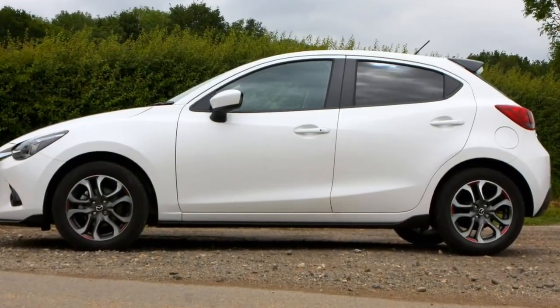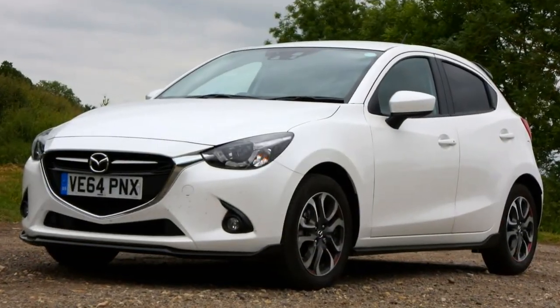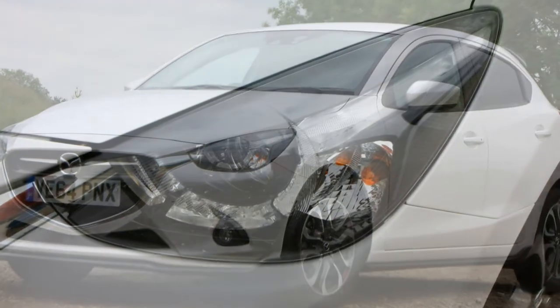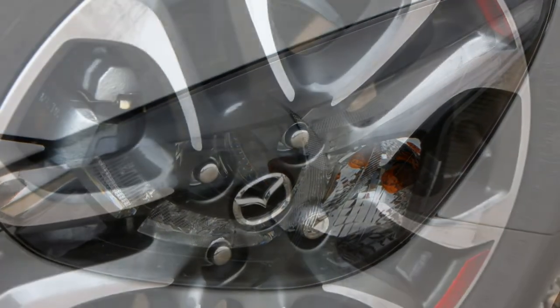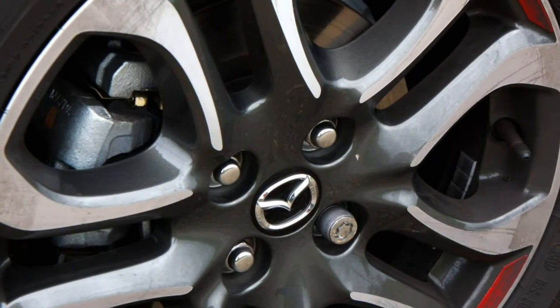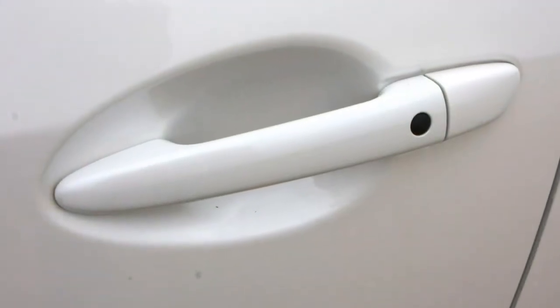Mazda has divided the cabin into 2 distinct zones, with a view to minimizing distractions to the driver. Although the touchscreen and rotary controller are intuitive and easy to use on the road, they're also easily reached by the front seat passenger too.